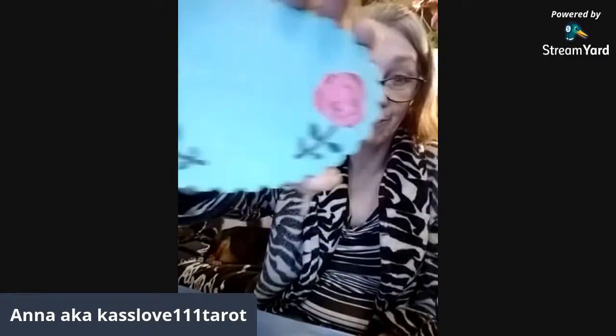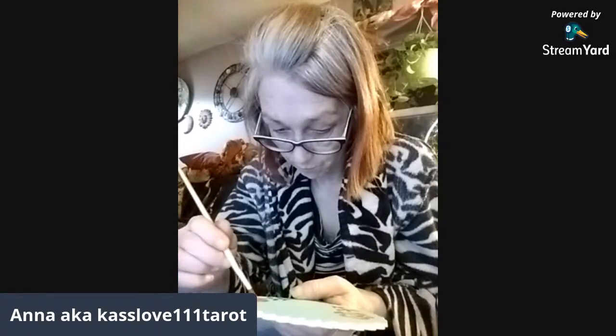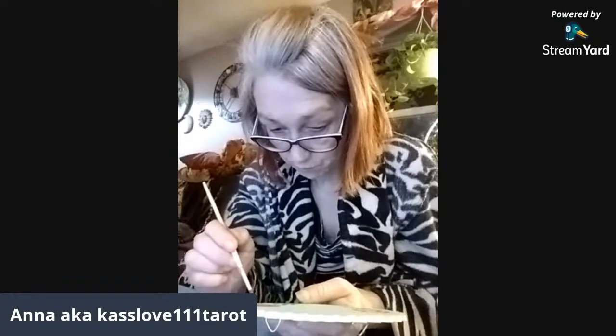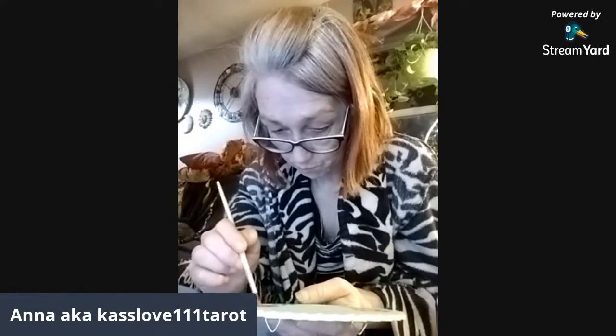Now there's one. I don't know if it looks better with or without. It might actually look better without. I'm just going to add more red to the red parts, so that way the pink doesn't overpower it so much. I didn't want it to be so bright. Kind of mixing it up a little bit. I don't know if I like it.